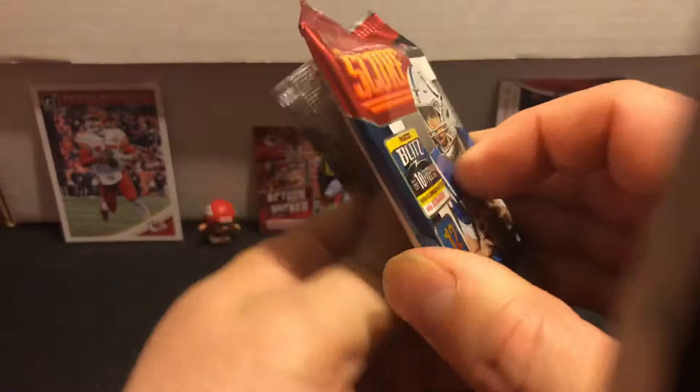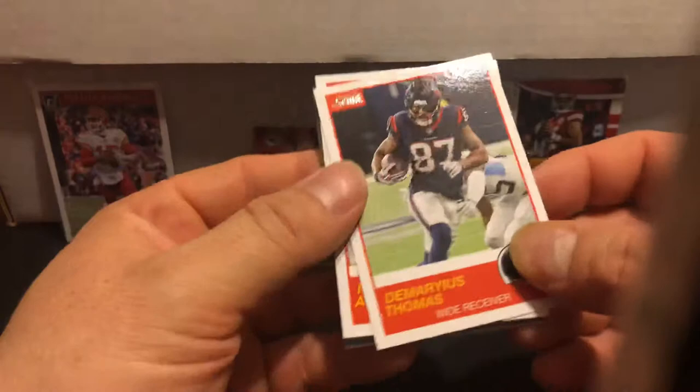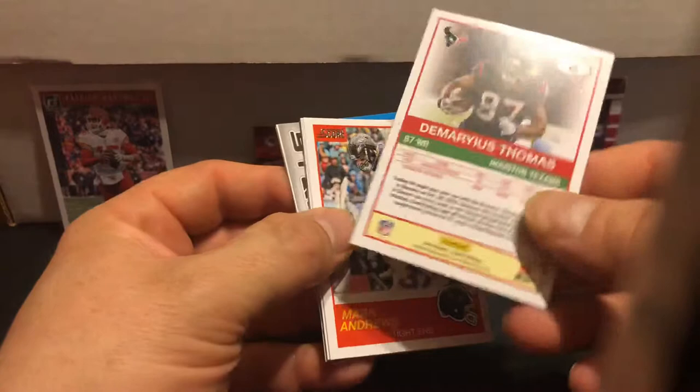I like this year's Score. I like the old school look. That 89 Score was one of my favorite card sets, I should say. Looking for four gold parallels. All right, this is the base card look, just like the 89.